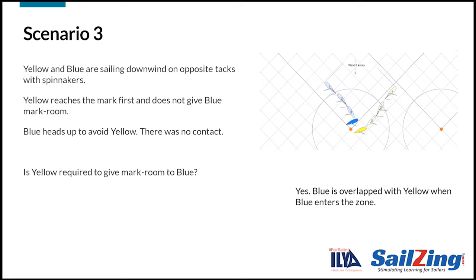The answer is yes. Blue is overlapped with yellow when blue enters the zone. As the outside boat, yellow is required to give blue mark room.